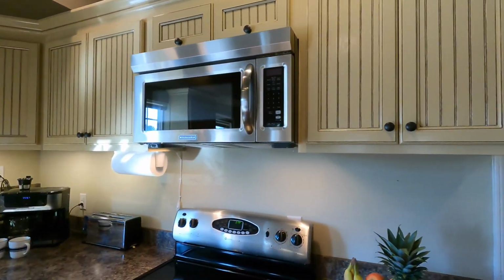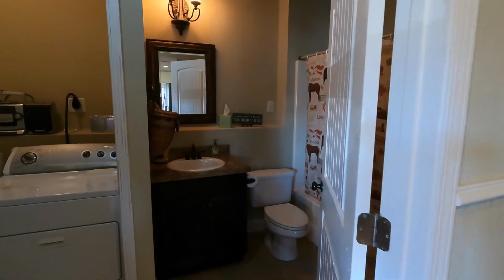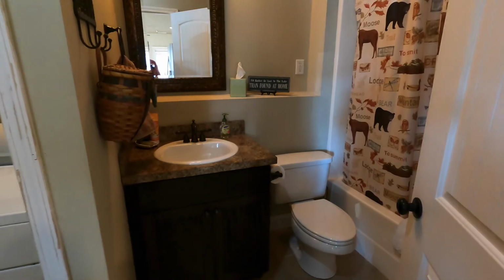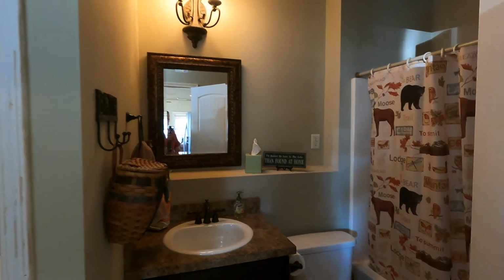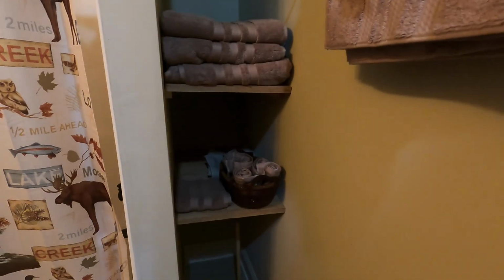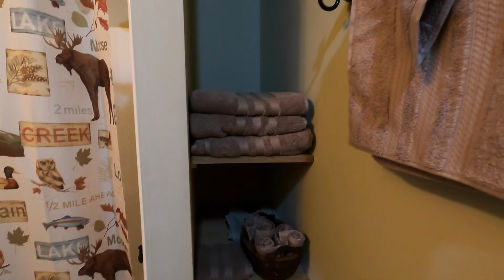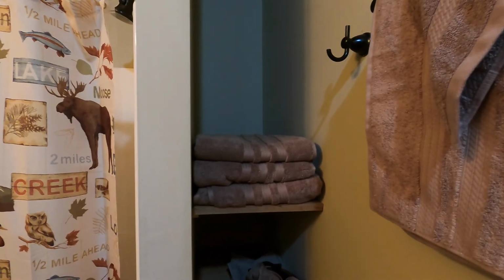Nice microwave. Here's the first full bathroom. I had to hang the mirrors in this one. This was just a void, so I filled that in. Went to Home Depot to get a 10-foot 1x12. It was $50.